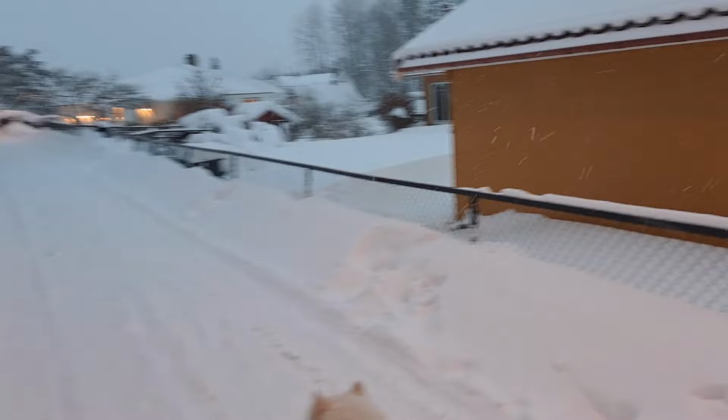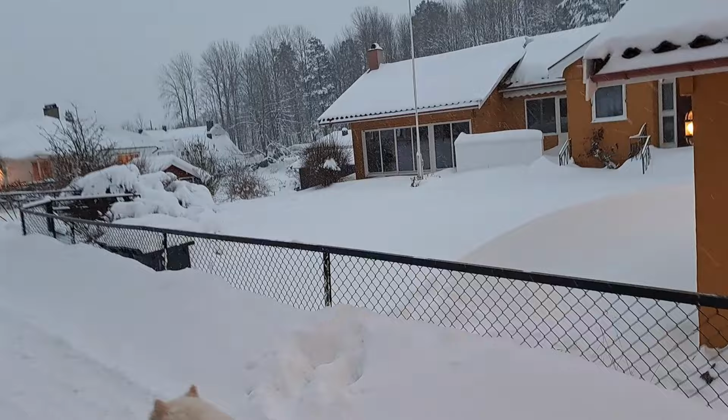So, my hand's getting really cold. And that's an example of how much snow there is outside that garage.